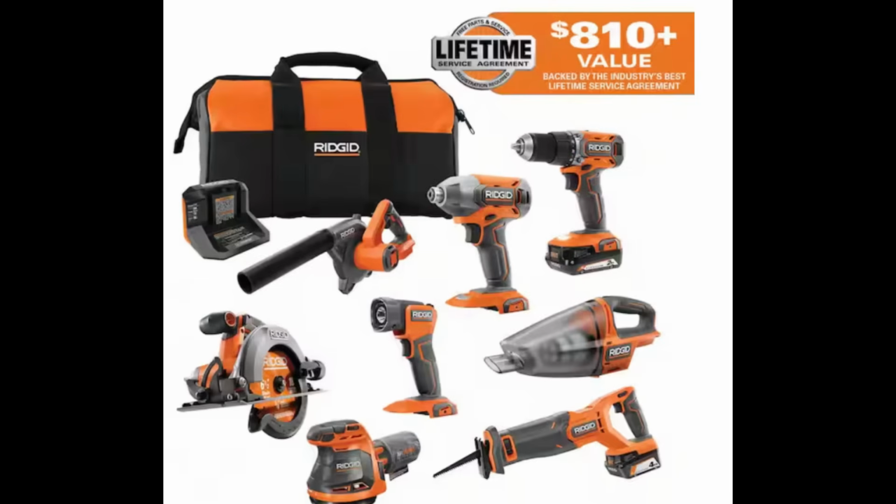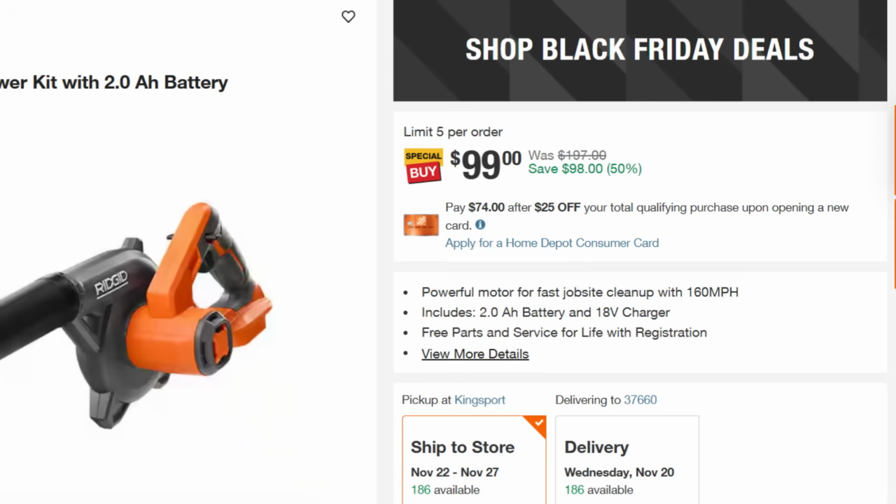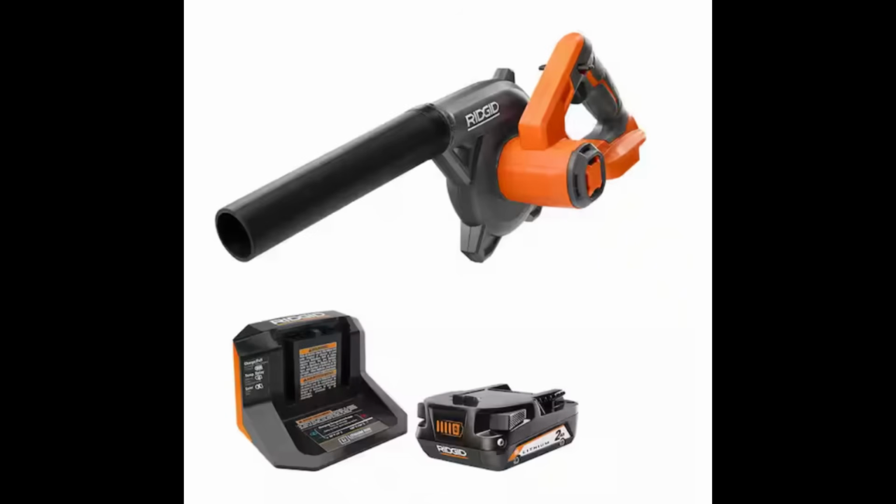You got a little small handheld vacuum. You got the reciprocating saw, sander, circular saw, and a little blower. Great deal at $299. Now, if you're interested in one of these separately, they have the 18-volt cordless compact jobsite blower. Of course, that comes with the blower itself, a battery, and a charger, all for $99.